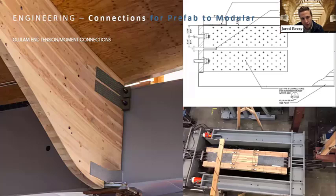A lot of screws though, there's 108 screws in each of these plates. So if you count both sides of that, that's over 600 screws in one end of the beam. So a lot of screws to put into these large beams. And this beam here might look small, but this is almost 7 feet deep at the end of this beam. So a little over 2 meters.